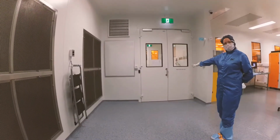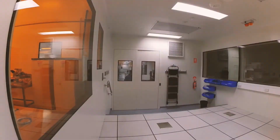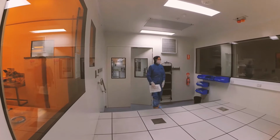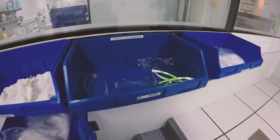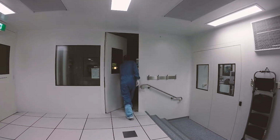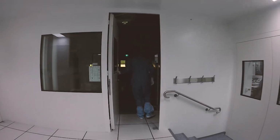At the end of the Class 10,000 cleanroom, you'll find the Class 10,000 to Class 100 linking corridor. Inside the linking corridor, you'll find glove replenishments for times when gloves have been damaged or contaminated. Also inside the linking corridor is the entrance to Chase 6. Chase 6 is the only chase where users are permitted to enter.